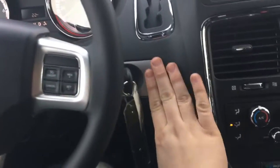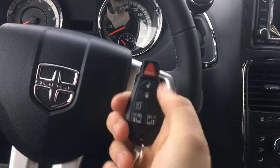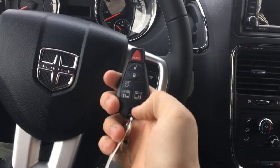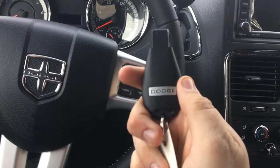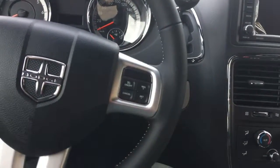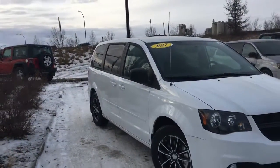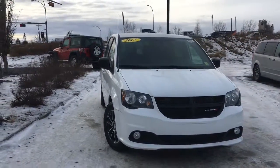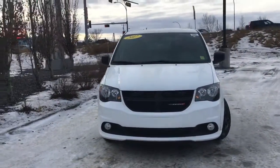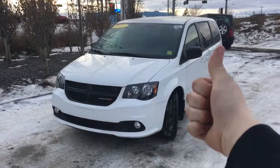Overall, it's a very gorgeous interior. I love all the silver touching all around, the chrome around the air vents, and this is your key fob, unlock button, lock button, panic button, power sliding doors, and your power lift gate button too. It's all there for you, and you have a nice Dodge badge on the back, and it looks absolutely great. It is the 2017 Dodge Grand Caravan SXT Plus in bright white, powered by the 3.6 liter Pentastar V6 engine under the hood, and it has cloth seating, stone ghost seating, GPS navigation, LCD screen, and so much more.